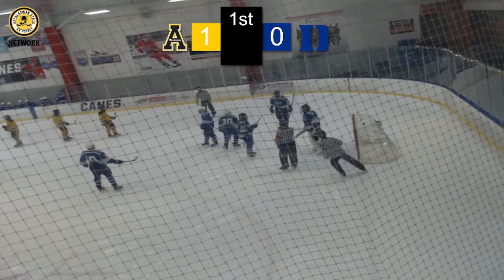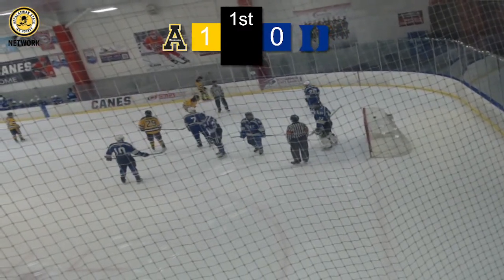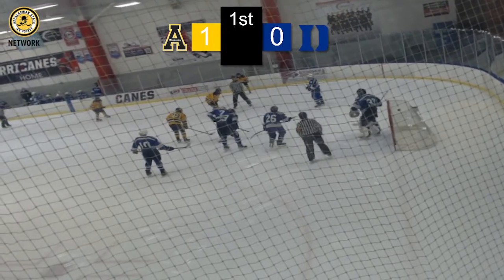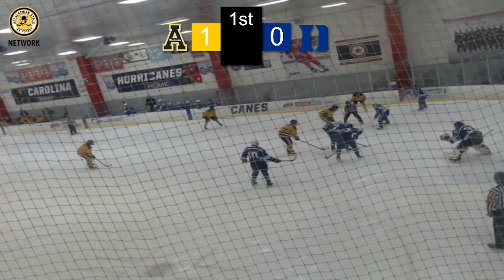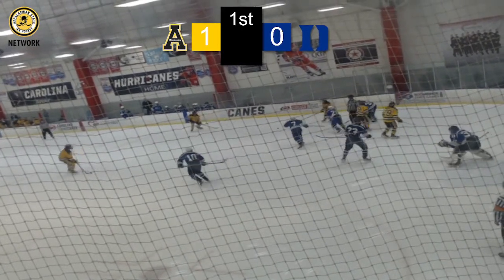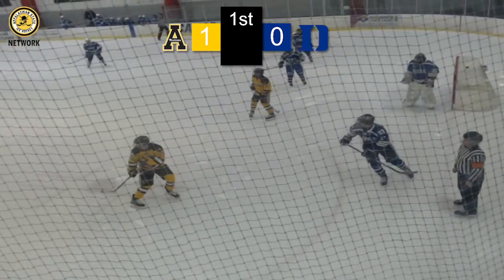Something of note from the App State High Point series in Greensboro that happened two weekends ago. There were a lot of nets coming off the bearings. That shot fired just wide by Gross.